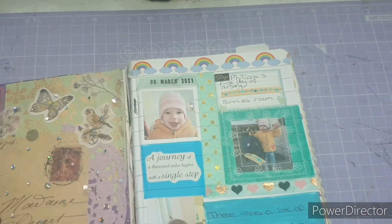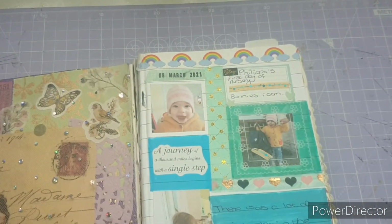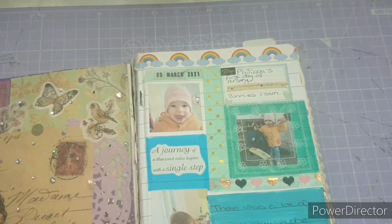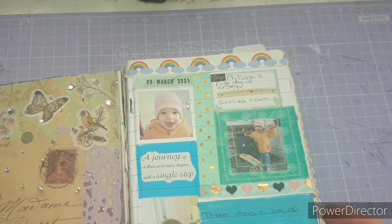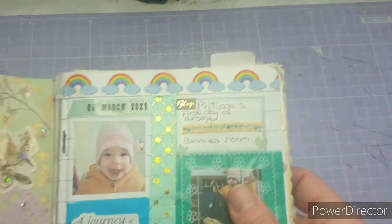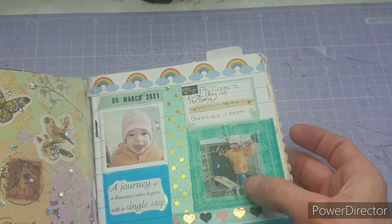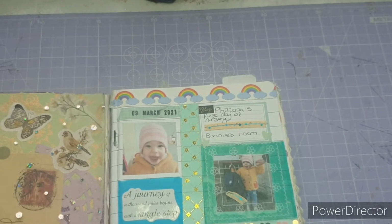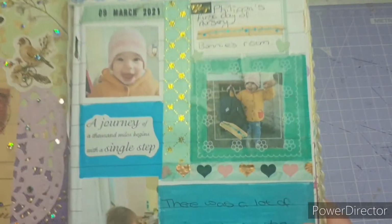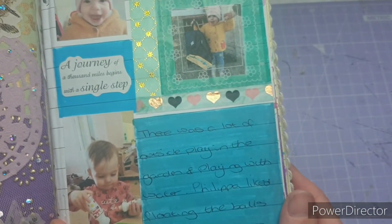Then we have Philippa's first day of nursery. So this is all the way back in March. Oh my word, this feels like yesterday. Look how excited she was though. So cute. I have put some washi over the names of the nursery because I didn't really want to share that on social media. You can never be too safe, I think. But yeah, this was just journaling about her first day.